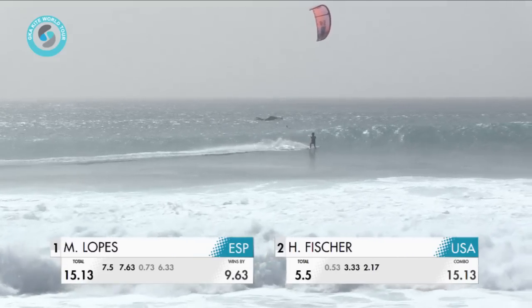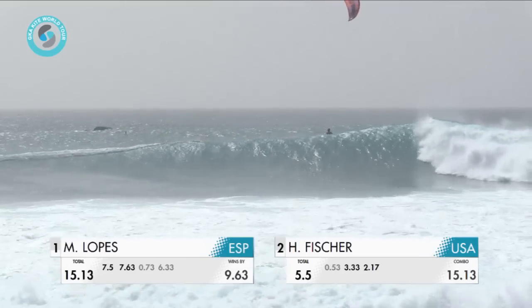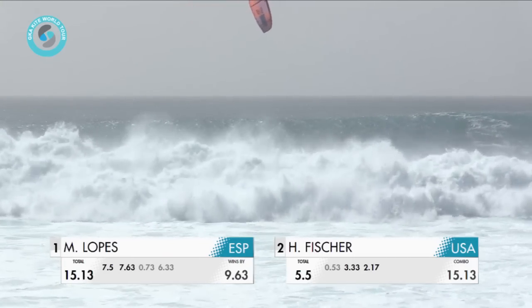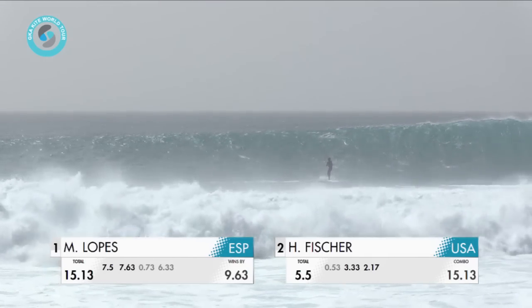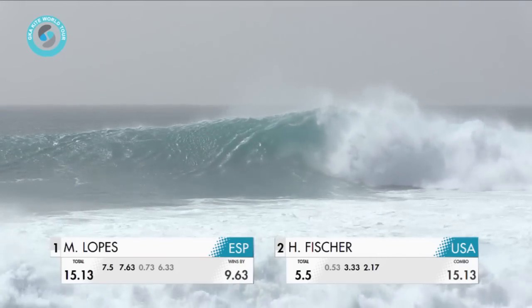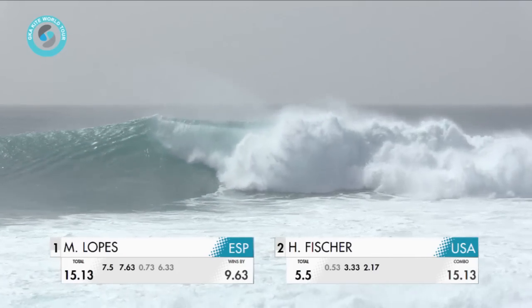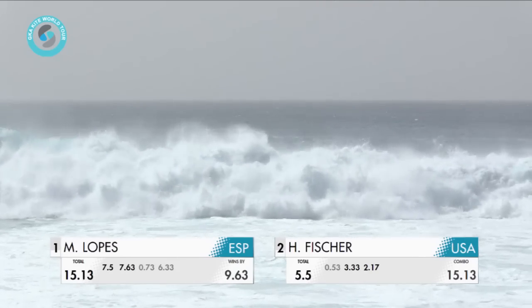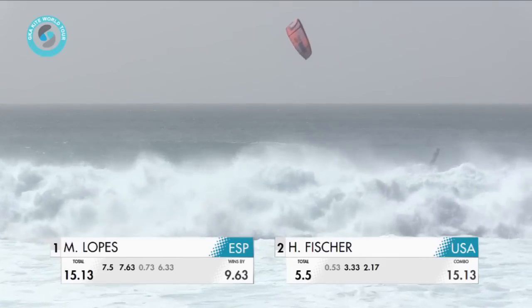As you can see, Matthew Lopez front and center. He has been ripping in this heat. He's known for his surf side. Spent a lot of time in Indo this winter. All of us have seen his video, and all of us have been seeing the publicized photos that he's been getting in all of the magazines. So yeah, really very powerful rider.